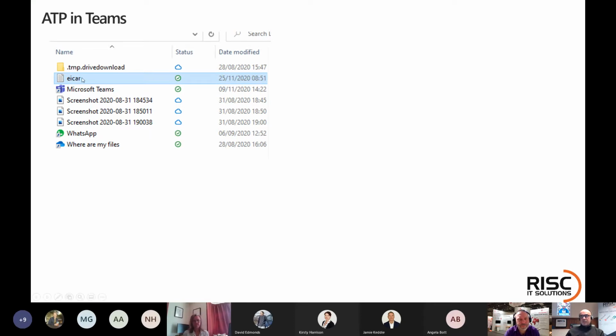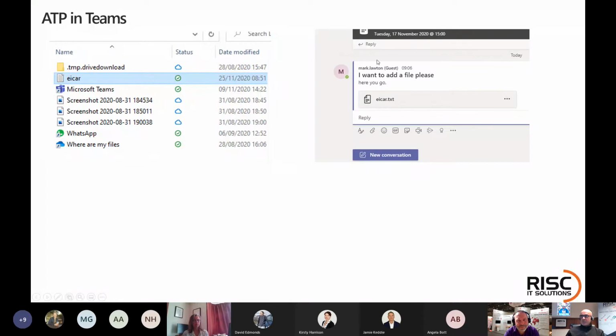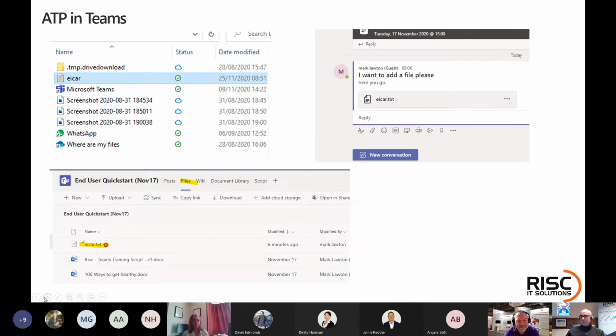So I've just popped a well-known, recognized file here called iCar, which has got some text in it that shouldn't be there. So I've got a guest in my team here that's uploaded an attachment. So you'll see there, although it's uploaded, Teams has blocked it with the X to say this is a dodgy file. So you are not allowed to access. If you do try and open it, it'll basically tell you that that file has been blocked to protect you.